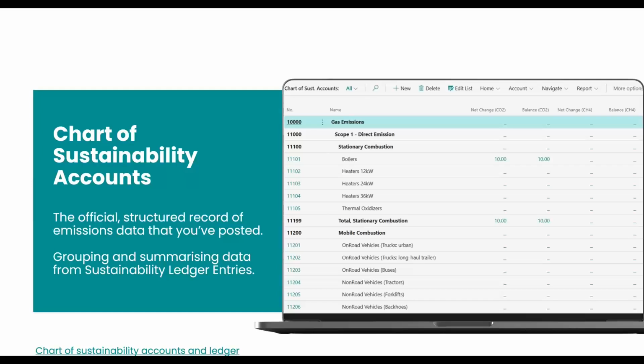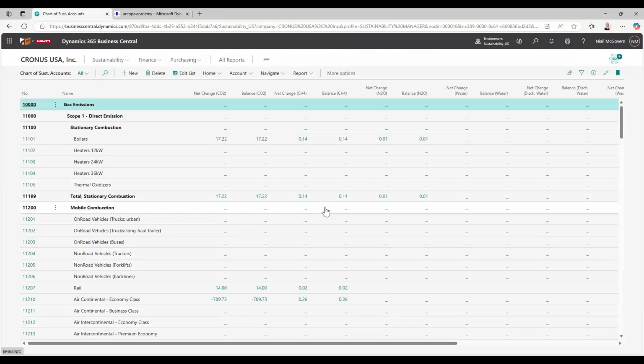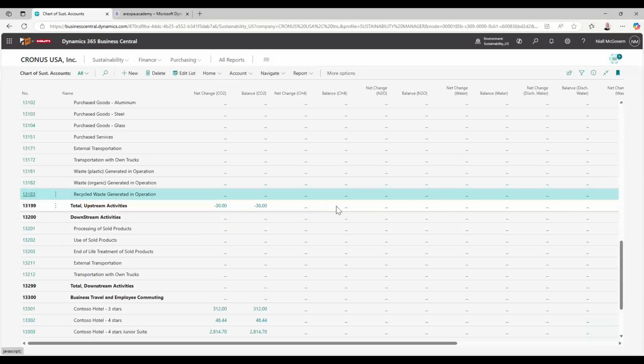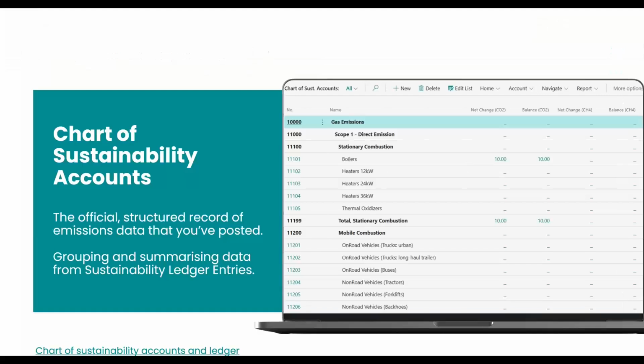And then the resulting sustainability ledger entries go into a chart of sustainability accounts. And this is the official structured record of the emissions data that you've just posted. So if we look at our chart of sustainability accounts, you can set it up any way you like. This is, again, the default with your scope 1, 2, and 3, and then all various accounts. And if I drill into one of the accounts, you can see that it's mapped to a category and a subcategory. So that's how it was able to default the sustainability account on the journal line when I looked up the account rather. It was able to know which category and subcategory related to, and therefore which emission factor to use when I was calculating that CO2 based on kilometers. So you can see, as you'd expect, a net change in balance, but for all the different gases here. And if you drill down, then you can get into your ledger entries. Okay, so that's the sustainability chart of accounts.